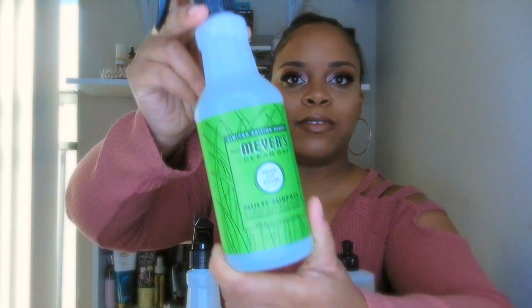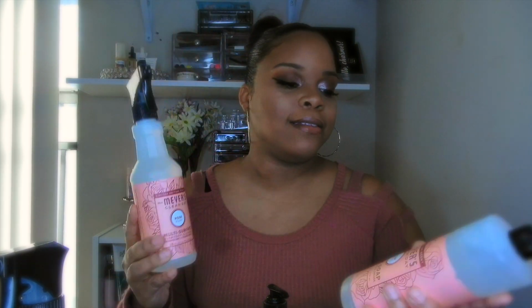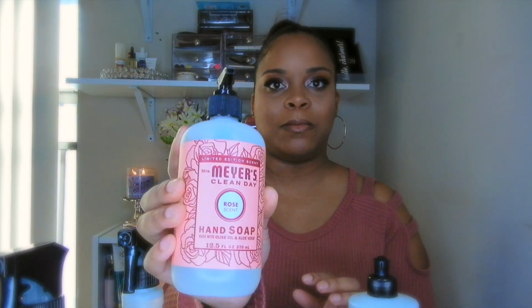Next scent I got, you guys, is, whoa, that almost fell out of my hand. It's rose. I got it in, oh okay, I didn't even show you guys. I got the fresh cut grass in the dish soap, and I got it in the multi-surface cleaner. And I also got the whole set of the rose scents, even though I have not smelled it, but I know I love the scent of rose. I got the multi-surface, the dish soap, and also the hand soap. Looks like this. I'm gonna smell it.